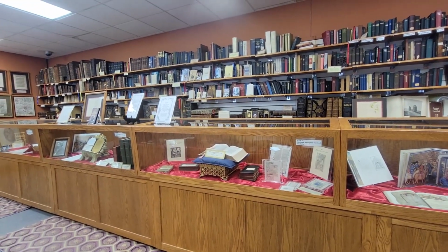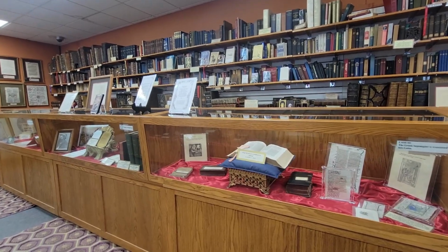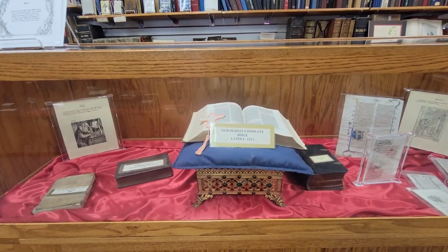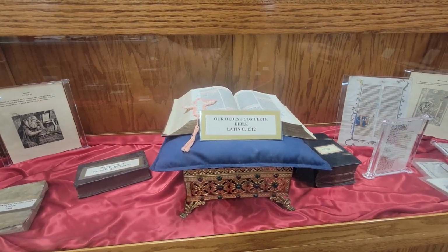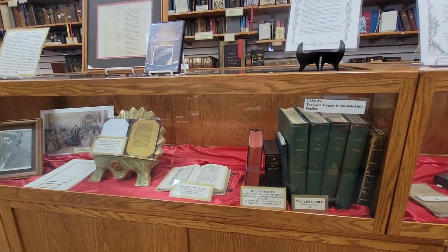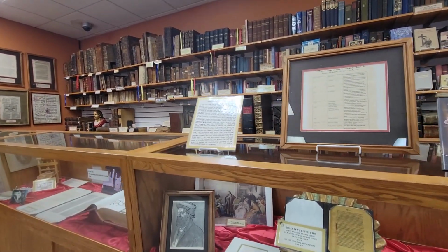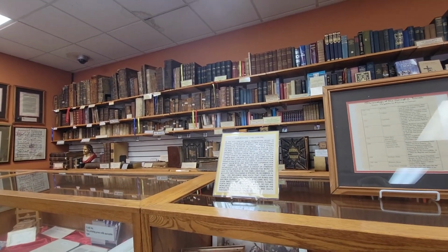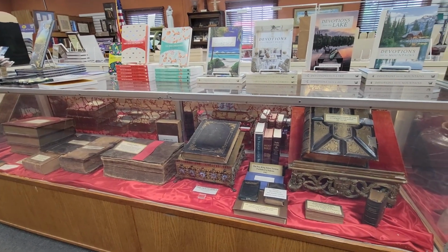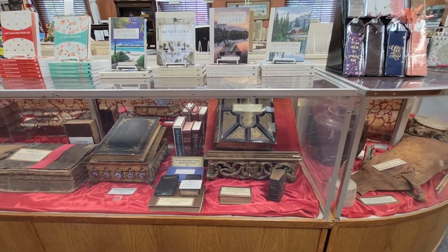Their Bible museum and bookstore has this amazing collection. They have Gutenberg Bibles, old Bibles, some ancient pages and inserts. It's really neat to walk through and see some of the collection that they have here. It's actually a very impressive collection, and a number of rather unique items. Historical pieces, some archaeological pieces as well.